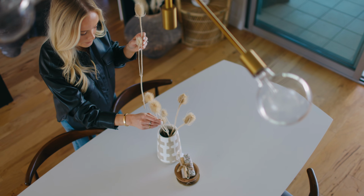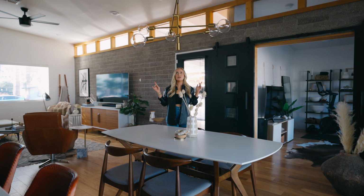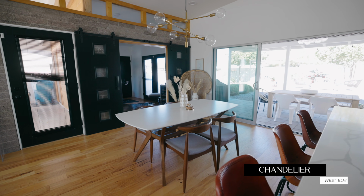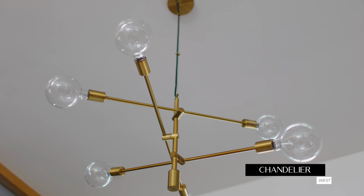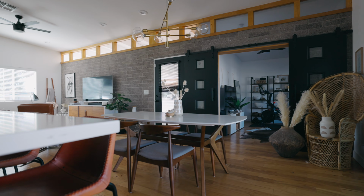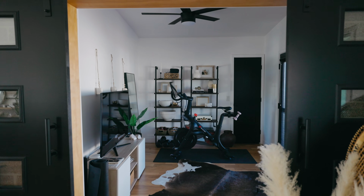So now in our dining space, one thing you'll notice in here, we've got really tall ceilings, which I love. So when picking lighting, we had to be really specific about making sure that all the lights that you see kind of go together. So this is a classic mid-century fixture, the mobile chandelier from West Elm. One of my favorites truly for size and for cost. And I love that the brass plays off all the other brass features that we have in the home.